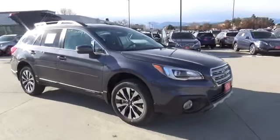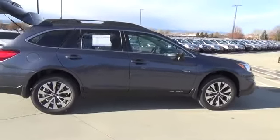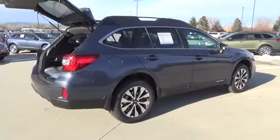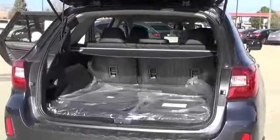Unleash your sense of adventure on our 2017 Subaru Outback 2.5i Limited in carbide gray metallic. Under the hood is a 175 horsepower, 2.5-liter four-cylinder, and seamless CVT to help you to score nearly 33 miles per gallon with 8.7 inches of ground clearance, X-Mode, and the relentless grip of symmetrical all-wheel drive.